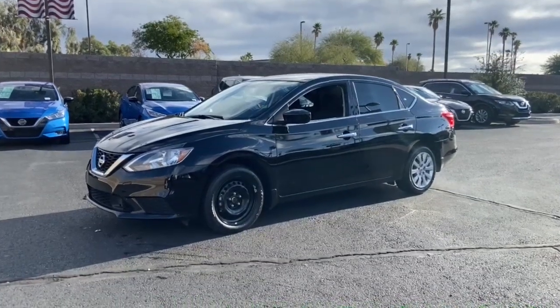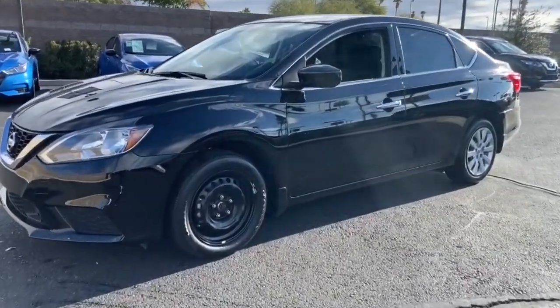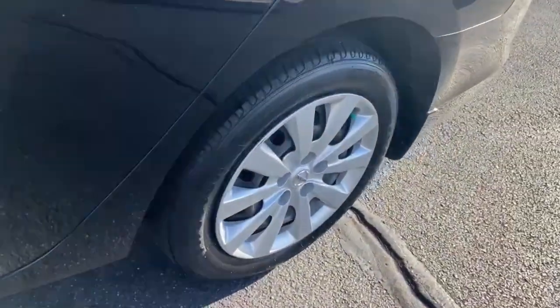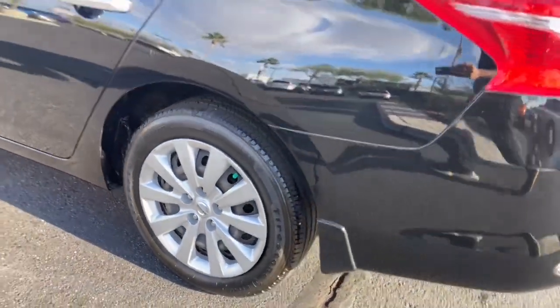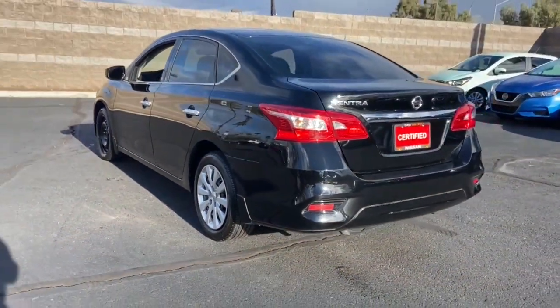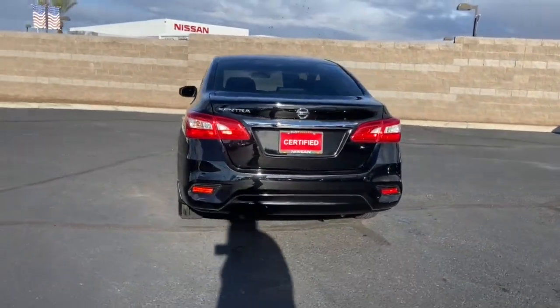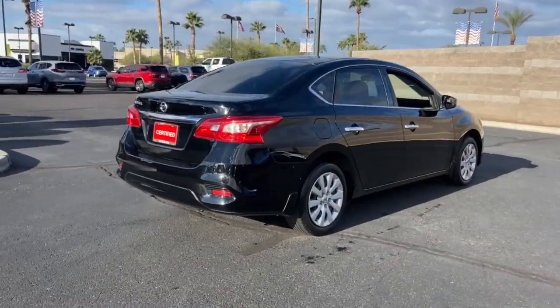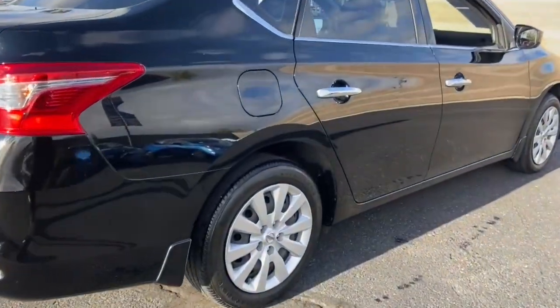Get acquainted with the 2019 Nissan Sentra. With less than 20,000 miles on the odometer, this vehicle provides excellent value. Comfort, convenience, safety, and fun are all yours in the sleek and spirited Sentra. This midsize four-door with modern flair delivers a roomy interior with plenty of creature comforts and thoughtful storage solutions.